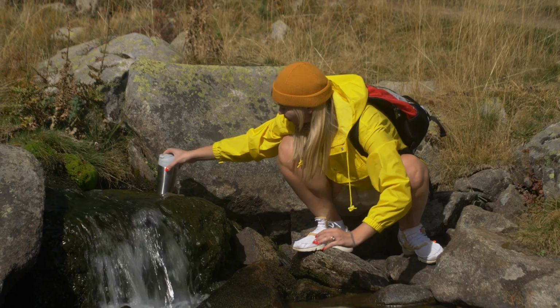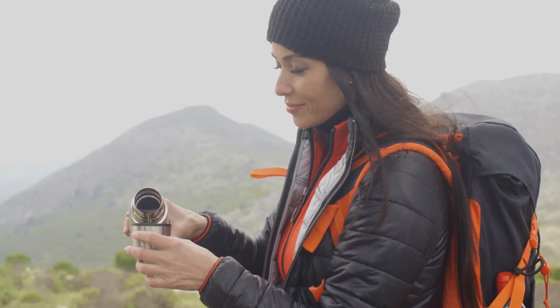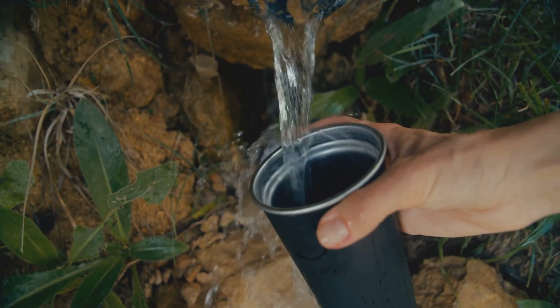Chapter 3, Hydration Station. Clean water is non-negotiable. Let's talk H2O, the elixir of life. Whether you're scaling mountains or wandering through bustling markets, staying hydrated is non-negotiable. But here's the catch. Clean drinking water isn't always a guarantee.